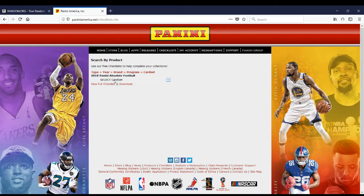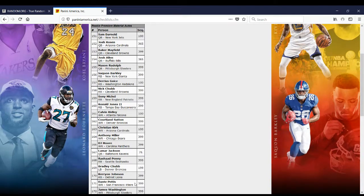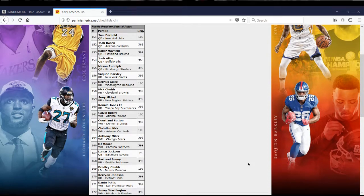What did I say our card set is on this? Maybe I didn't. Rookie Premier Material Autographs. All right, Rookie Premier Material Autos. Card number 168. Rashad Penny is going to be number 2,399.